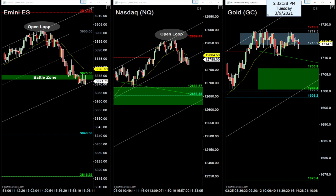Charts are all prepped up, as you can see in front of me. Got the E-mini, got the Nasdaq, and of course we got that gold on our radar for tomorrow. Boy, lots of big stuff we're tracking for tomorrow. We got some big news on the schedule for tomorrow. I want to make sure you guys know when that is so you're ready. And as you can see, we got some big moves on the charts today here. So lots of great opportunities we're tracking for tomorrow's Wednesday's trading session.